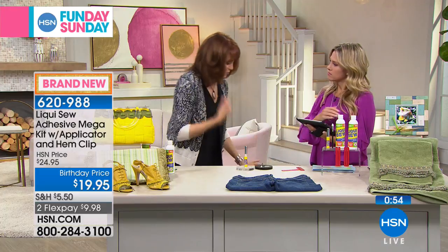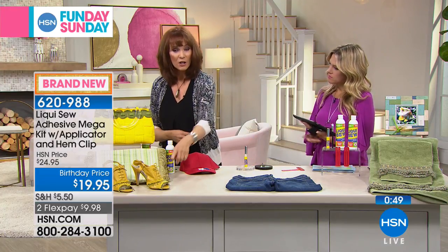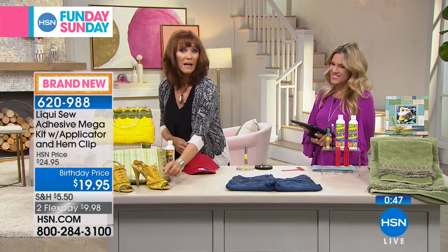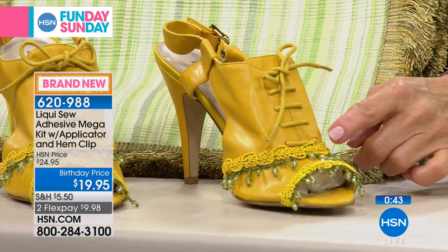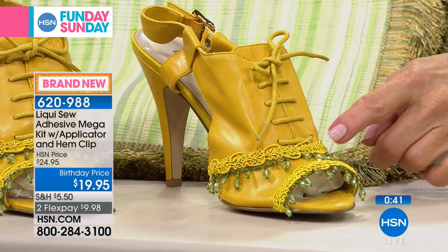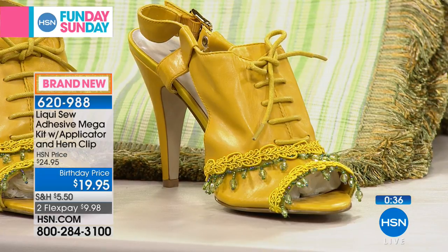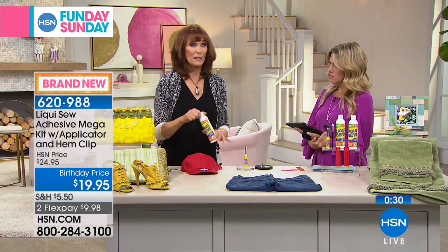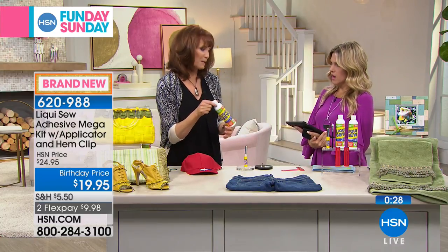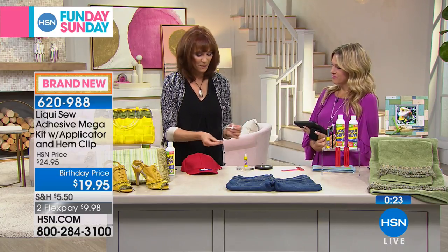Now, we fixed clothes. How about if you want to make something special, you want to embellish, you want to add? Everything on this table has been liquid sewed at some point. Like these shoes, look at this. It's pretty. This detail was liquid sewed on. Isn't that amazing? And those are leather heels. A lot of you are asking, yes, it works on leather. Yes, you can use it on your couch. How long does it last, people are asking? The bottle will last for over a year. This is hundreds and hundreds of applications, because you can see how little I'm using.